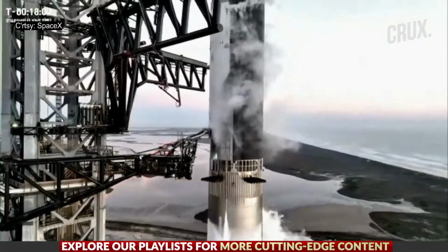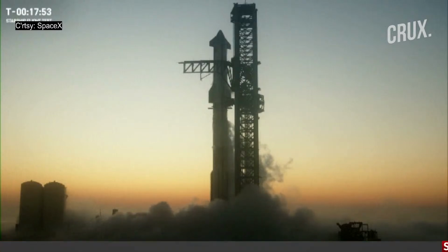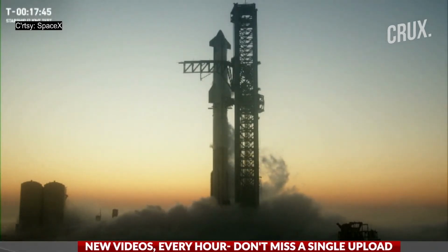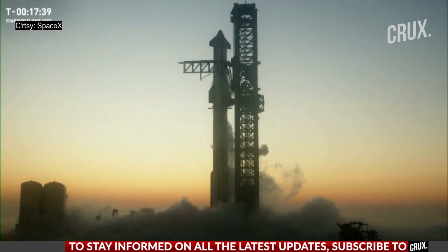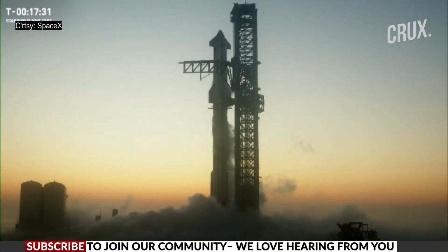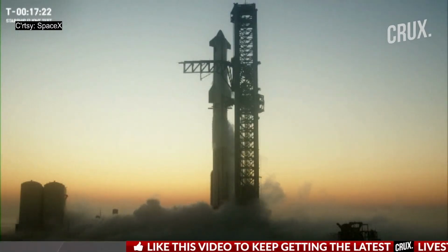Hot staging also helps us maximize the vehicle's performance by leaving those 3 first stage engines on, so gravity can't rob us of precious velocity, or at least not as much of it. Hot staging also helps to ensure the ship's liquid propellants are at the bottom of the prop tanks, which is where we need that propellant to be in order to quickly light the ship's engines. Another reason to do hot staging, it reduces the risk at stage separation by moving to a passive stage system, deleting parts and simplifying, meaning physics is going to be doing most of the work instead of mechanical parts that would otherwise be pushing the 2 stages away from each other. That's a great summary, Kate.